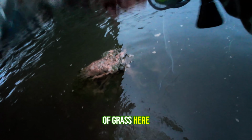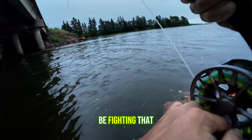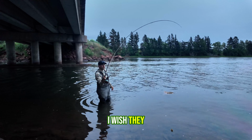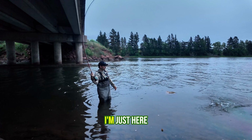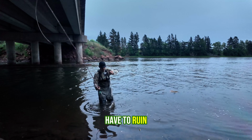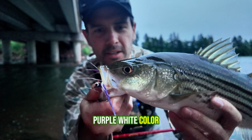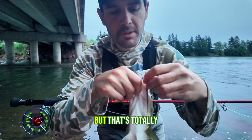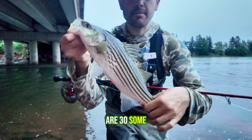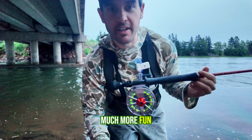This big clump of grass here going underneath me, trying to get my line in. Come on, you're too small to be fighting that hard. Come on now. Damn mosquitoes. I wish they'd just leave me alone. I'm just here trying to have some fun. Why do you have to ruin it? There's another one, guys, on the Clouser minnow, black, purple, white color. A little smaller than the last one, but that's totally fine. It doesn't matter if the stripers are 30 some inches or this big. When you fish them on the fly, they're just that much more fun.